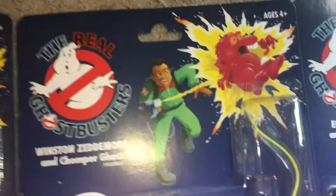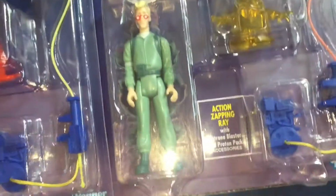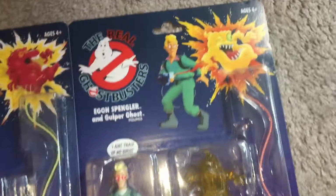Winston here with Chopper Ghost. Pretty cool. I like how these start at a dark color and go to a lighter color. I think that looks really cool.